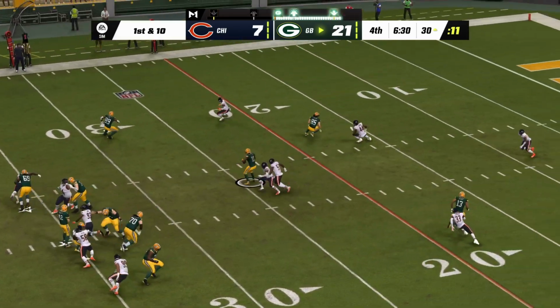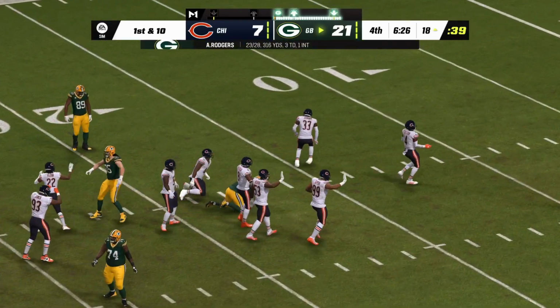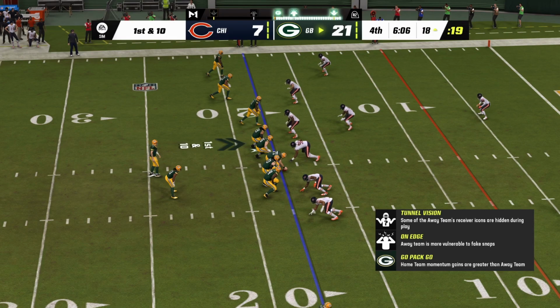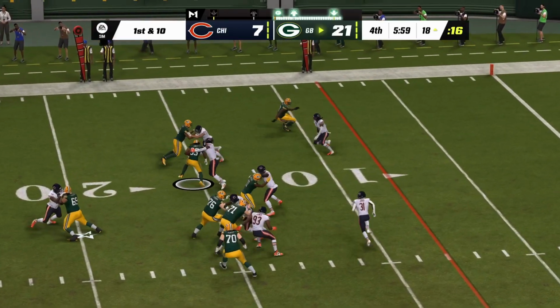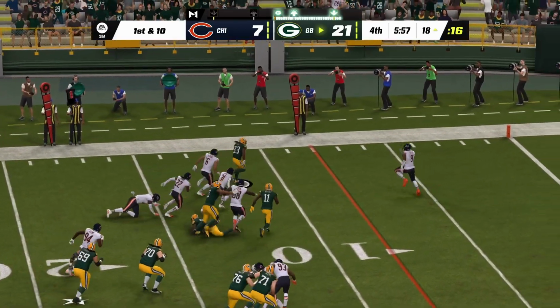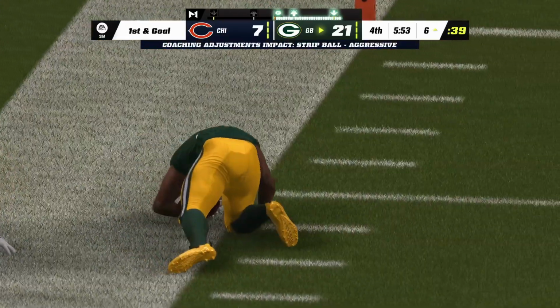First and 10. Here's Rodgers. Over the middle, he's got Watkins. And he's brought the ball in from inside the 20, here's first and 10 at the 18. They go back to the ground with Jones. And they work this near the 5. He'll be stopped at the 6.